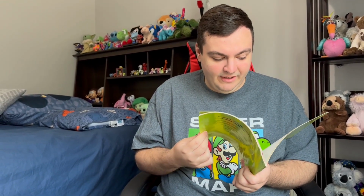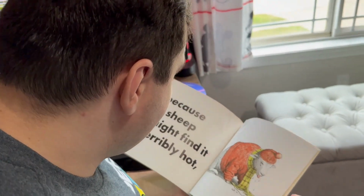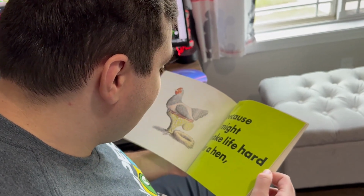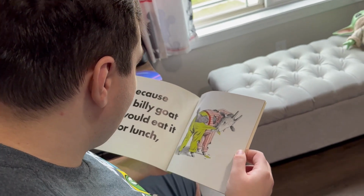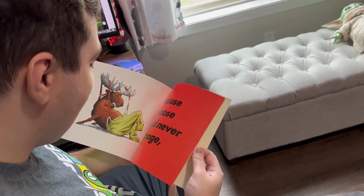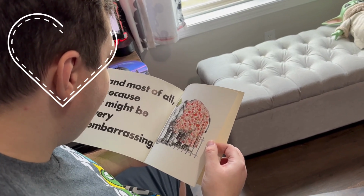Animals should definitely not wear clothing, because it would be disastrous for a porcupine. Because a camel might wear it in the wrong places. Because a snake would lose it. Because a mouse would get lost in it. Because a sheep might find it terribly hot. Because it would be very messy for a pig. Because it might make life hard for a hen. Because a kangaroo would find it quite unnecessary. Because a giraffe might look sort of silly. Because a billy goat would eat it for lunch. Because it would always be wet on a walrus. Because a mouse could never manage. Because opossums might wear it upside down by mistake. And most of all, because it might be very embarrassing.